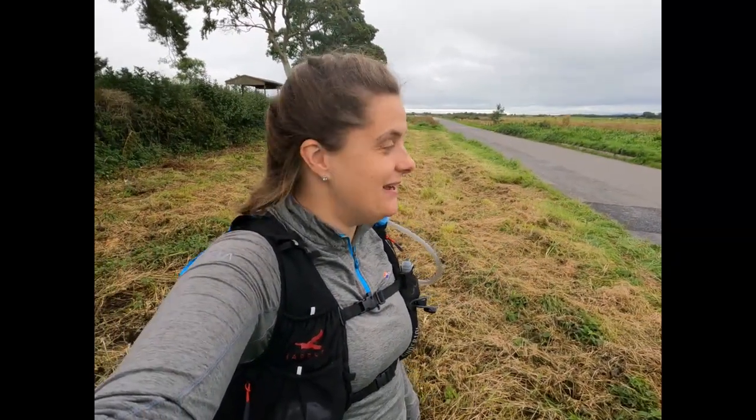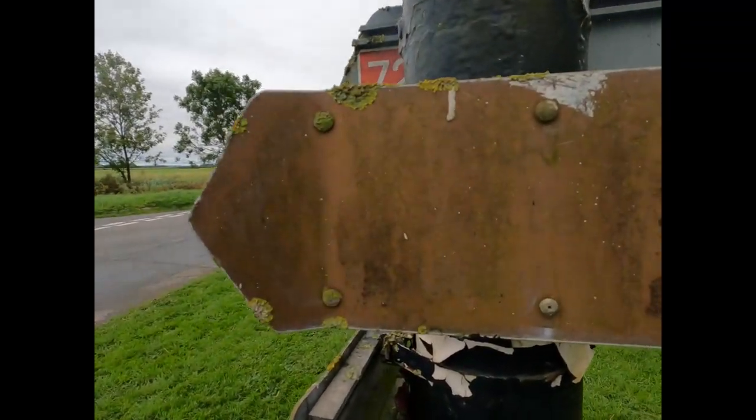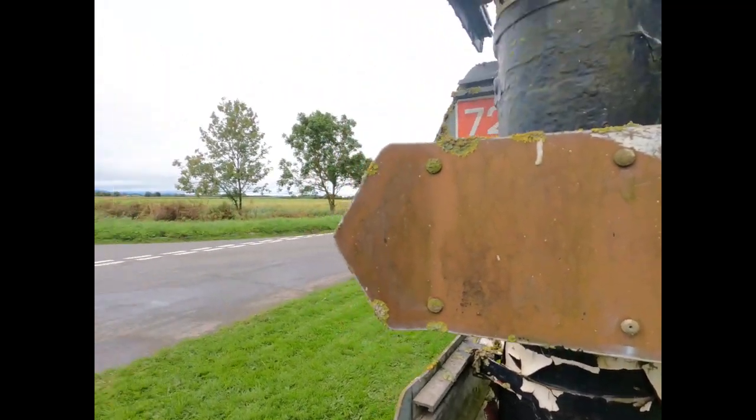And here's the signpost. So if you've seen my Bonus on Solway to Whitrigg video, you will see that this was the stop point for that leg. So I'm back at the signpost and now I'm going to make my way to Silloth, which is that way. That's the sign, but you can't really make it out. Cumbria Coastal Way, but you can't read it. Let's go.